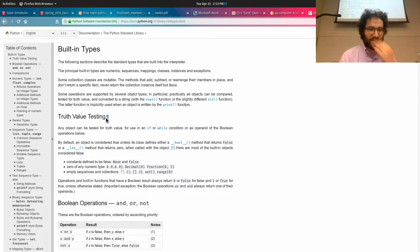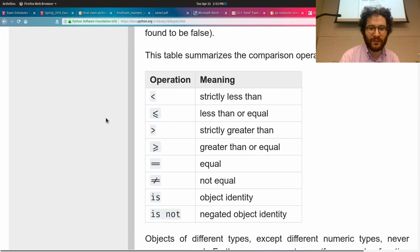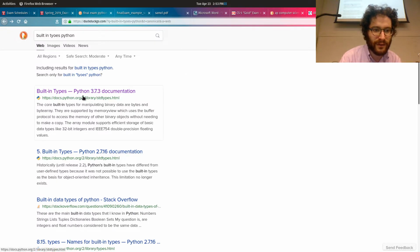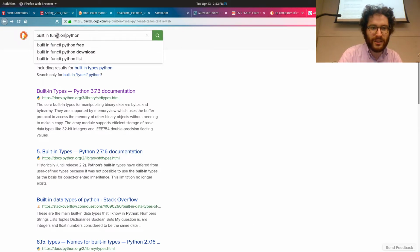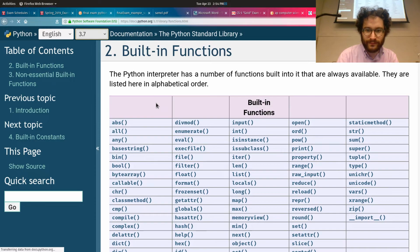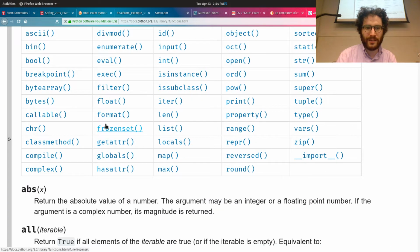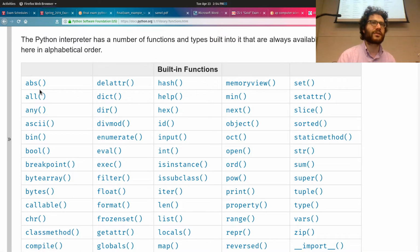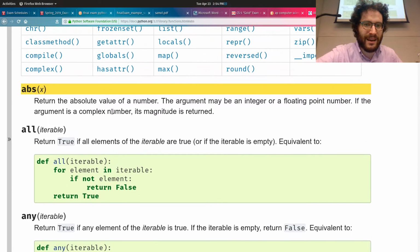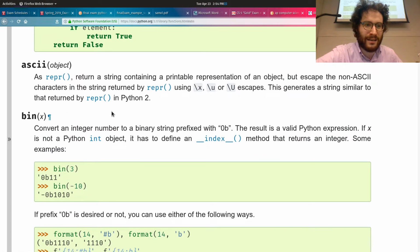All right, so built-in types. Let's see, standard types. Those are built-in functions. Functions, Python. Here we go. So there is a bunch here which look really weird. We've got abs, which unfortunately does not give you a six-pack, but instead refers to absolute value. All returns true if all elements are true in the iterable. So in other words, if everything in there is true, you can go over, that's weird. Any.